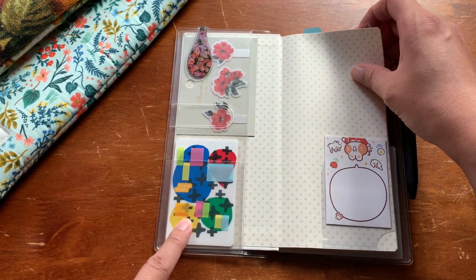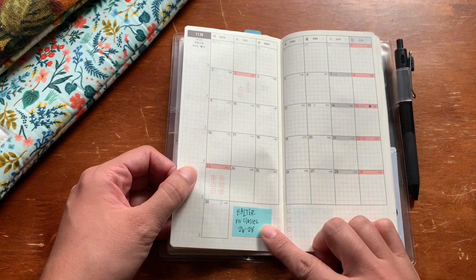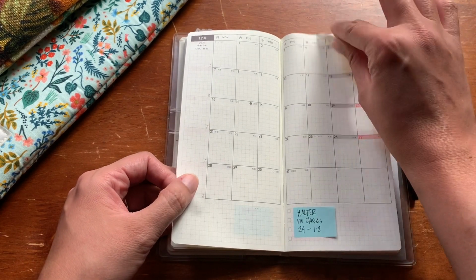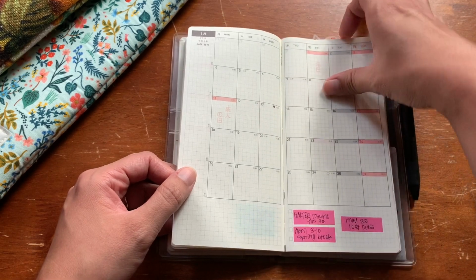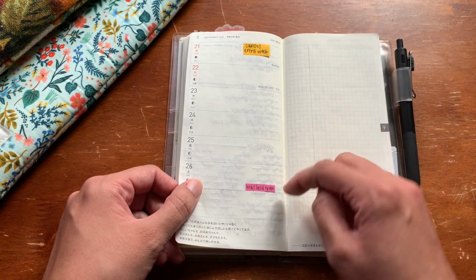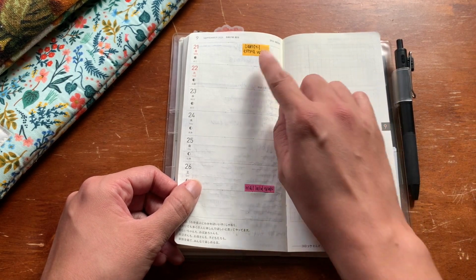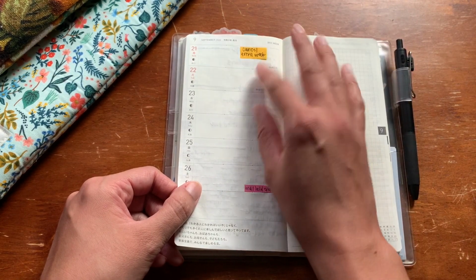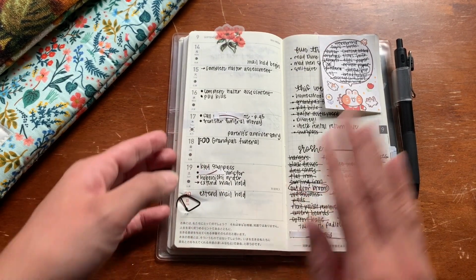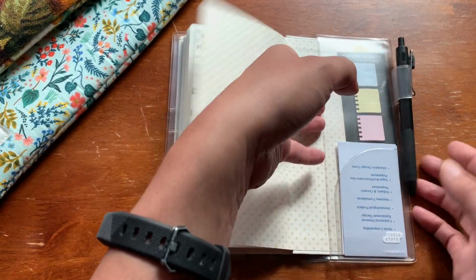But I've been using these to mark future things, like here. Stuff that may change that I don't exactly want to write down yet. I like having these little sticky notes because it helps me not to forget when things are happening. But if they change, all I have to do is remove it. If it ends up falling on the exact day that I had predicted, I can remove it and then write it in permanently, which is kind of what I've been doing these last couple of weeks. And Post-its for extra room if I need it. And then, these are Midori brand as well.